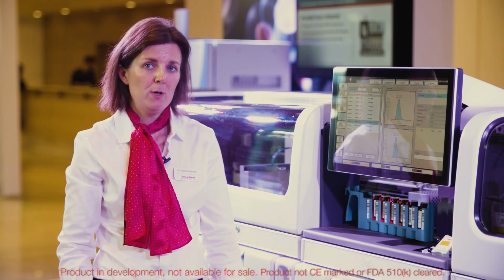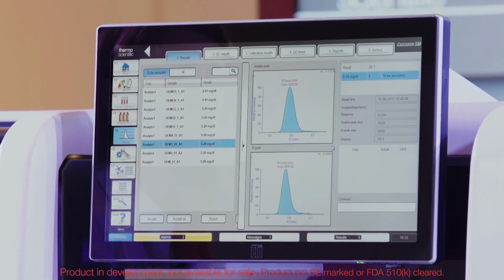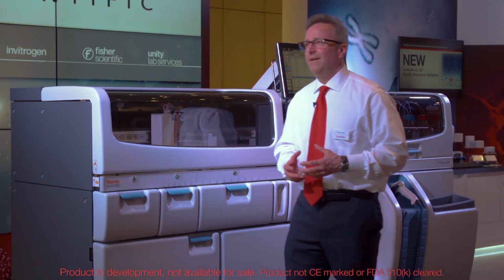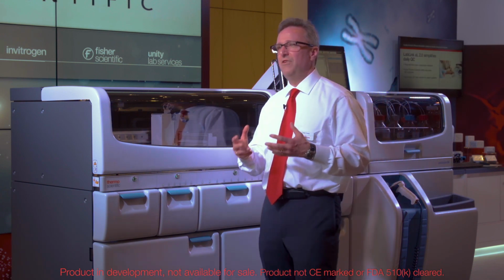you don't need to. The bottleneck of checking peak integrations will disappear because of the automated connection into the laboratory information system. This ease of reporting not only saves time, but also, very importantly, can help reduce the potential for error. Expanding your menu, reducing send-out tests, running LC-MS 24 hours a day, 7 days a week with your existing staff is now a possibility.